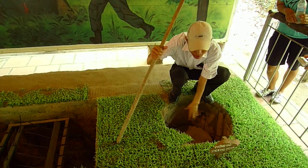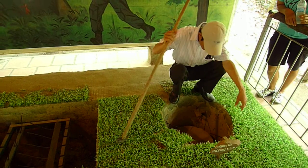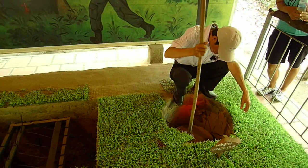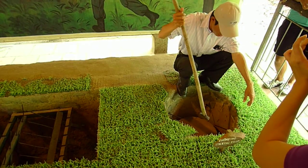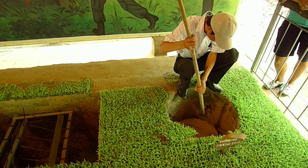Our first one here is the chicken trap. So when the enemy steps down, the spike moves and pierces their leg. And now I want to do it first.